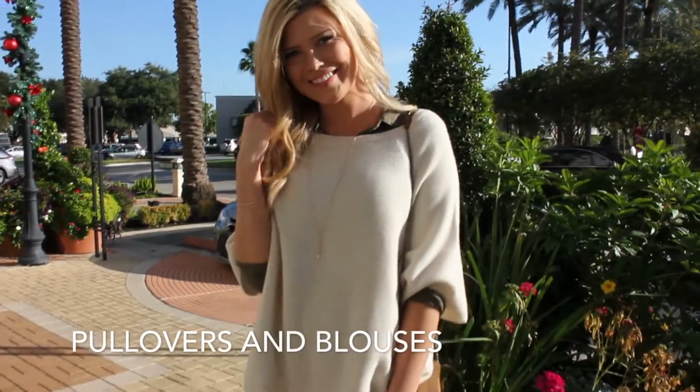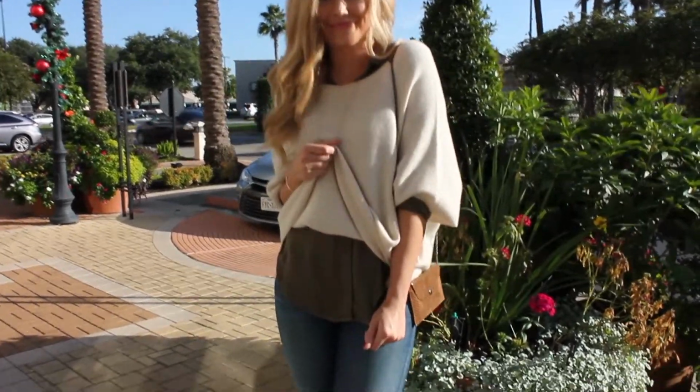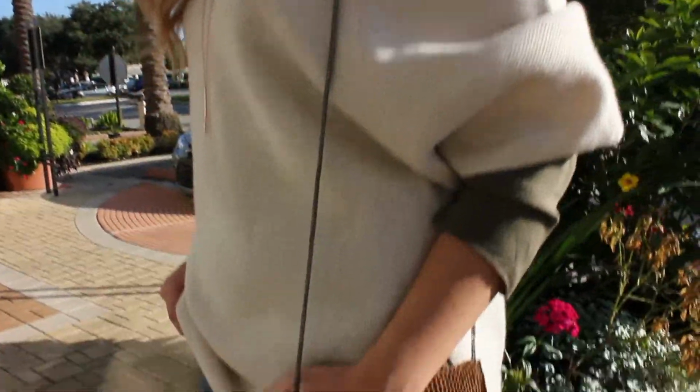A classic layering look is the timeless sweater and blouse ensemble. Make a simple update with the wide neck dolman pullover and a three-quarter blouse, and you'll be calling yourself a fashionista in no time.